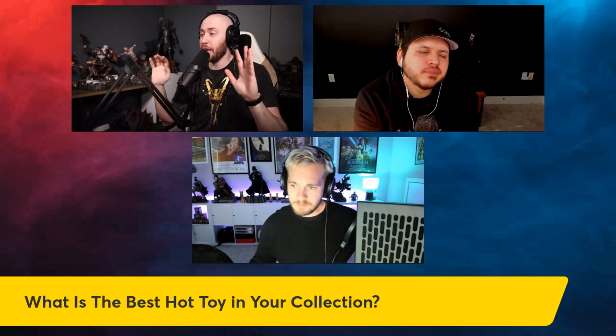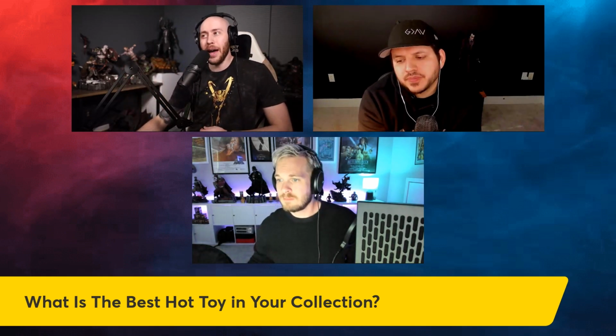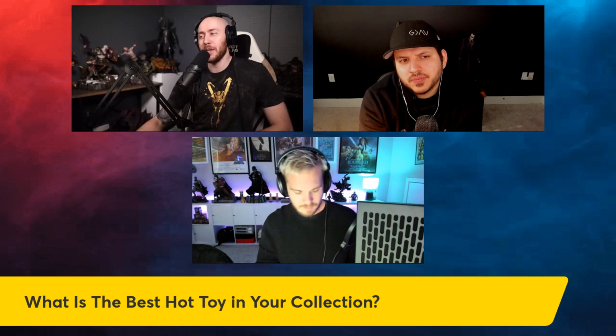It's incredible, the detail in the weathering, the battle damage, the head sculpt. I wish the light up effect were somehow a little bit better, but it still looks great as long as the battery is alive. But yeah, and I can even grab it if we want to see it. But basically, yeah, what is the best hot toy in your collection?